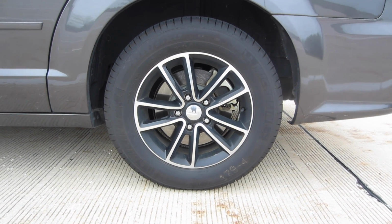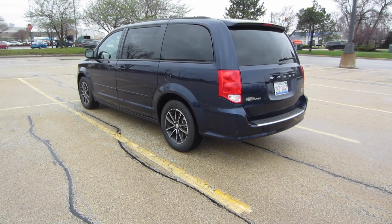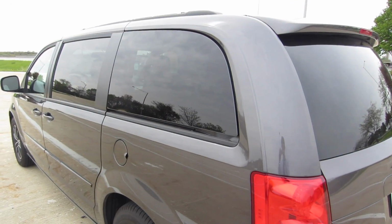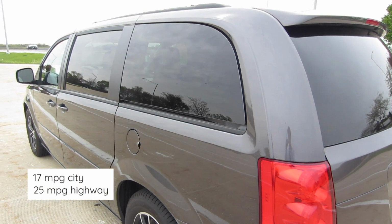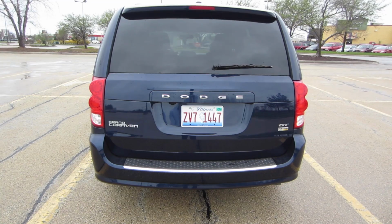I really like the look and feel of this minivan. I think it looks a little bit more streamlined than most of the minivans out there, and it rides very low, so getting in and out of the vehicle is super comfortable. Gas mileage isn't great, 17 in the city and 25 on the highway, but that's pretty standard in class when it comes to minivans these days.